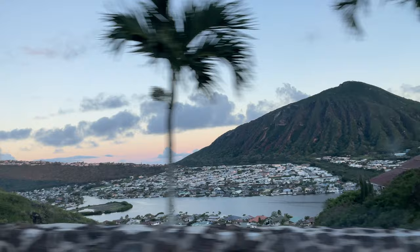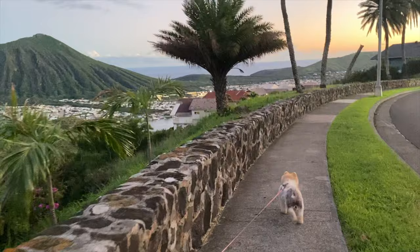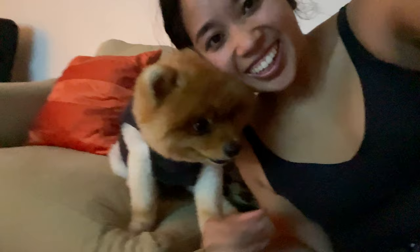On our last night, we got in some quality bonding time with the little prince Kuma. Kuma! You want some butt scratches, don't you?